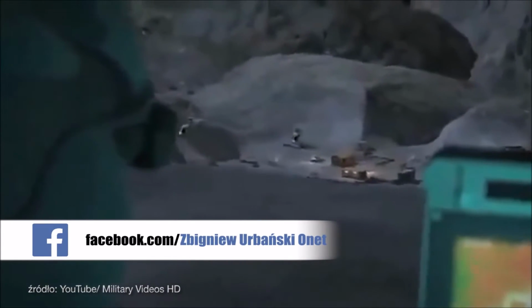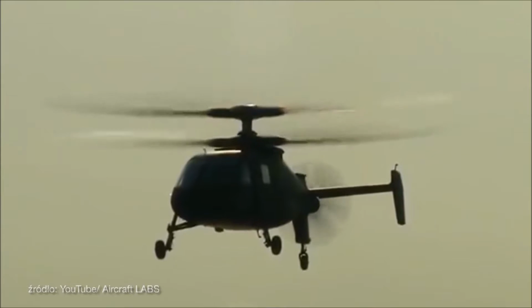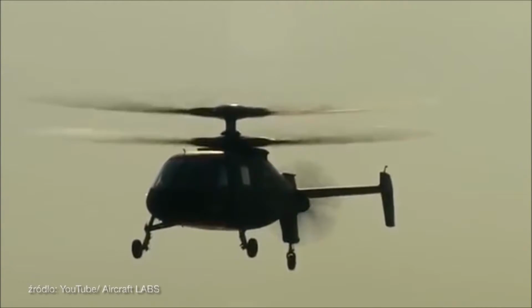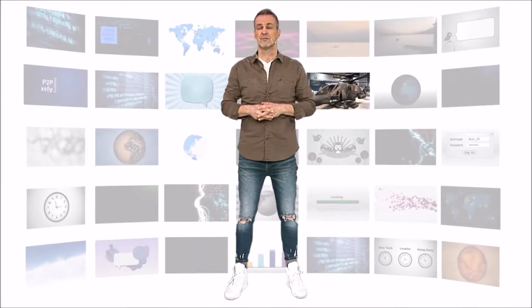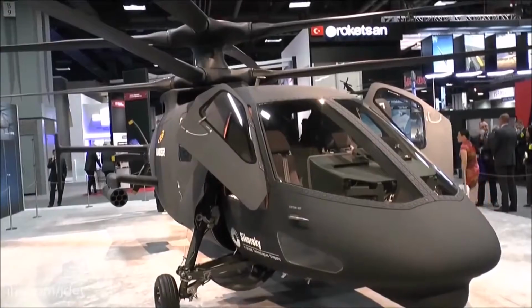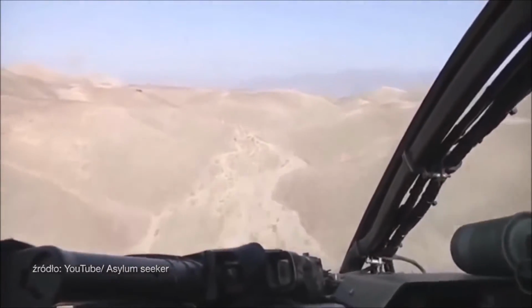Nie ma bowiem wątpliwości, że na przestrzeni lat powstanie wiele różnych odmian S97, w tym desantowe, szturmowe, a być może także bezzałogowe. Sikorski S97 Raider wydaje się bardzo ciekawą propozycją dla armii USA. Nie jest jednak powiedziane, że to właśnie ta maszyna zostanie następcą Bella OH-58D. W kolejce do tortu wartego ponad 10 miliardów dolarów stoją także inni producenci. I żadnego z Polski. Niestety.